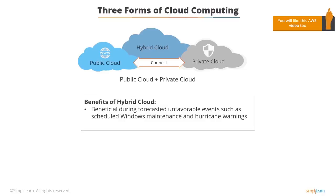The only con here is the need to track the different applications in each cloud to ensure proper communication. Another use of a hybrid cloud is to cater to different market verticals.